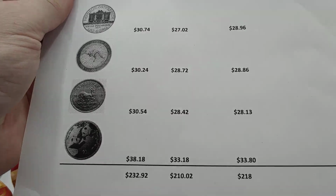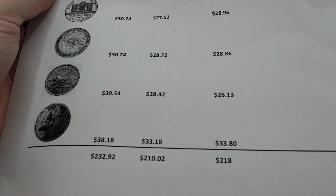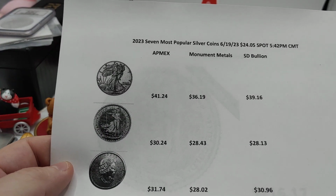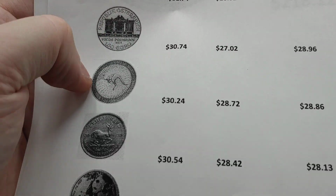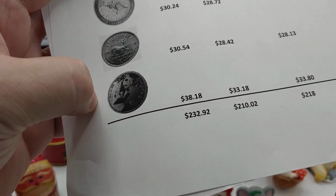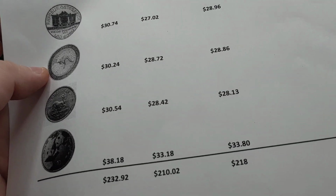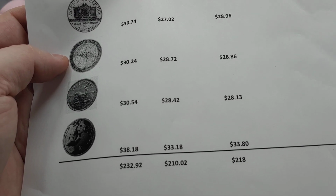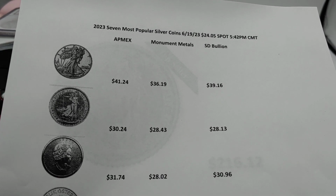So to start off, the beginning of the week, Monday, where spot was $24.05, I basically went through every single most popular world coin: American Silver Eagle, Britannia, Maple Leaf, Philharmonic, Australian Kangaroo, South African Krugerrand, and China Panda. And these are all the 2023. So I'm not using the random, cheapest one. I'm literally just saying, if you want to get in this hobby, you've got $200 to spend, where's the best route?